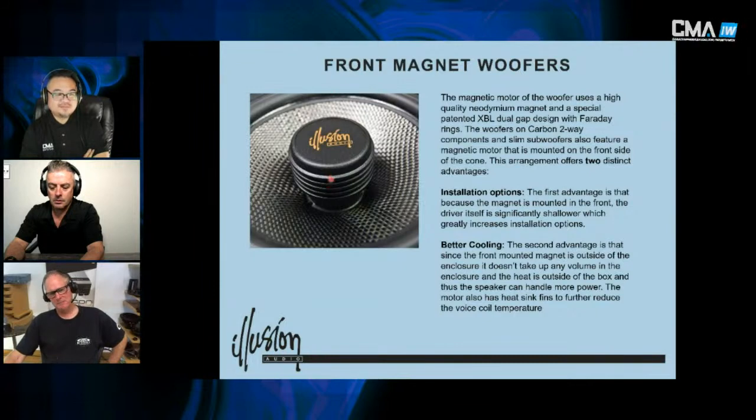And also, the heat is now on the outside of the speaker cabinet. It's on the outside of the door, so we have very good cooling air and very good convection.